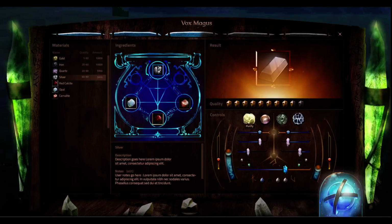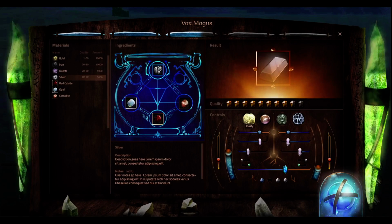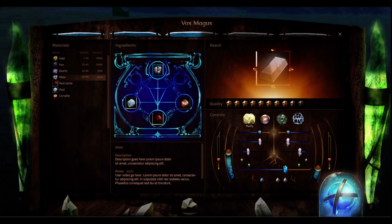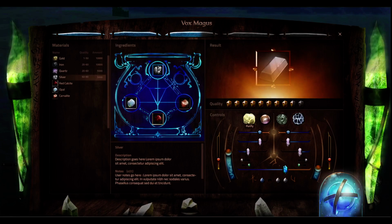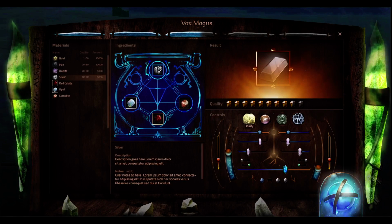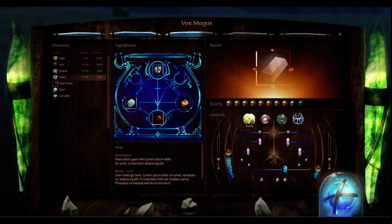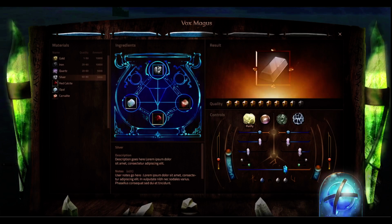So, the next system. Once you've taken the material, what do you do? That's purifying. And if you look at the Vox, that's what you're seeing there. Purifying is when you take the raw material and then through the process of purifying, you reduce it to a small amount of material. Why do you reduce it? Because just like in the real world, all raw materials have impurities in them. The purifying process removes those impurities and gives you a refined item, a purified item.